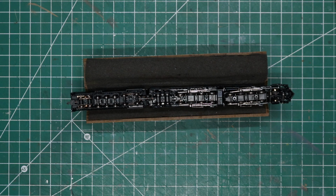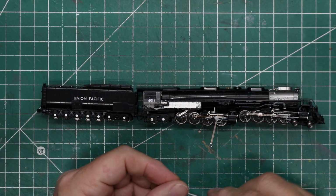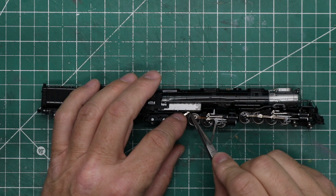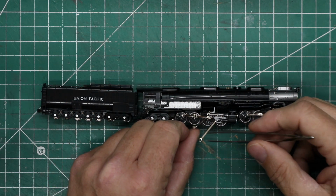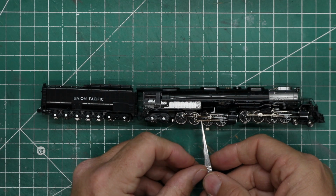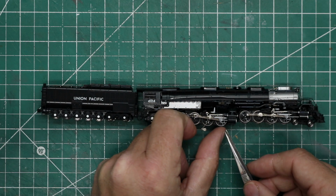The model also features dual coreless motors, one motor for each set of 8 drive wheels, for absolutely incredible pulling power. Now, my model did have one issue out of the box, in that one of the cylinders that holds the connecting rods together had come loose. This was on the underside of the locomotive as it lay in the box, and I fully expect that it was something that simply shook loose during shipping. It was a simple matter to reconnect, taking only a few seconds, and I had no problem with it after that.